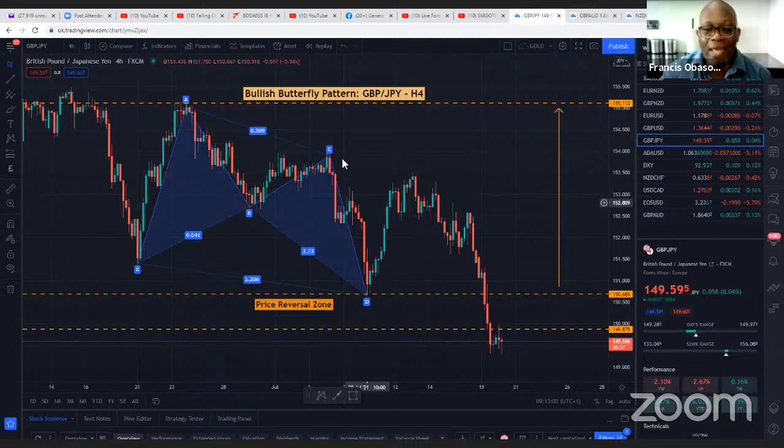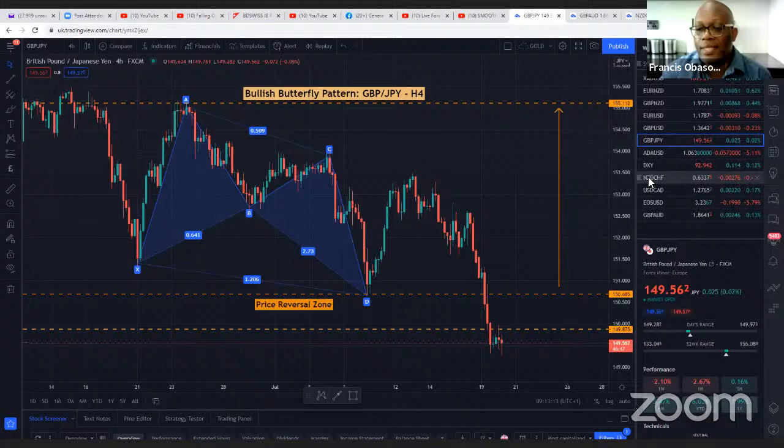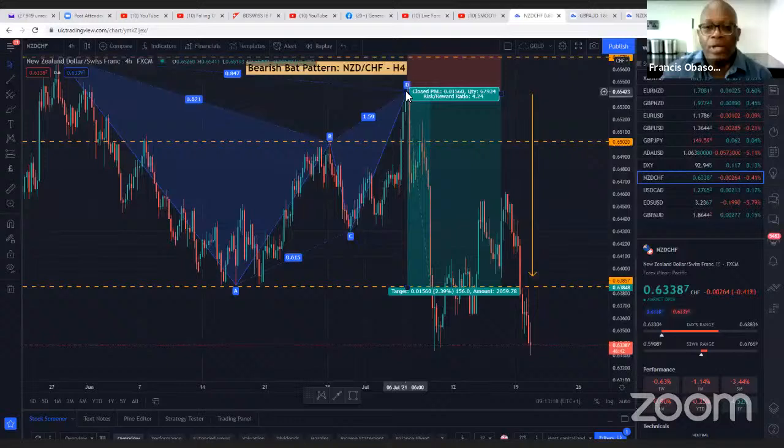It moved up a bit and came down, but obviously it gave a lot. Then Pound New Zealand CHF played out well. You know, for itself, it came all the way. It gave the full 160 pips. So that was a good one.